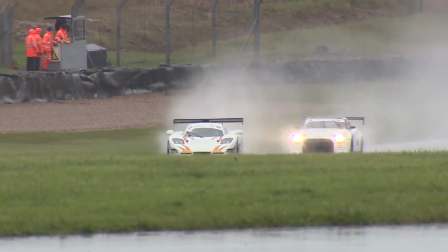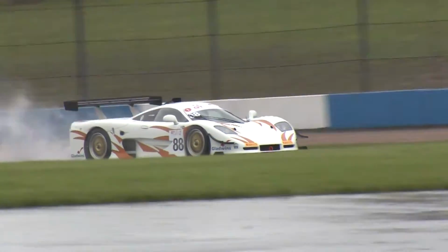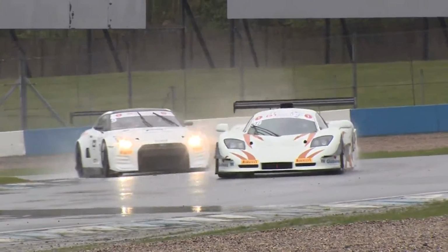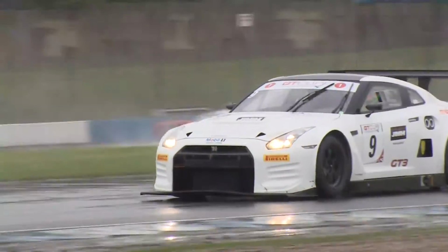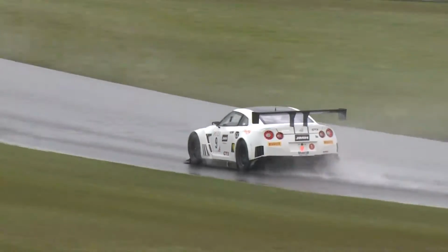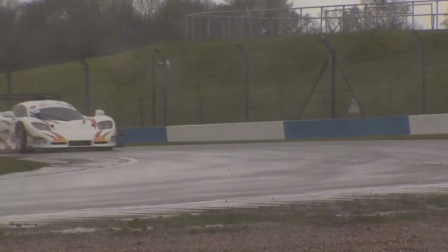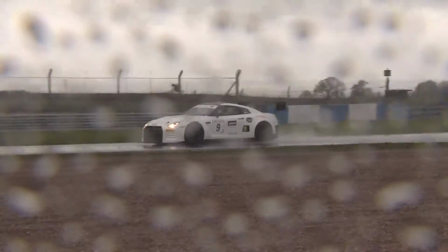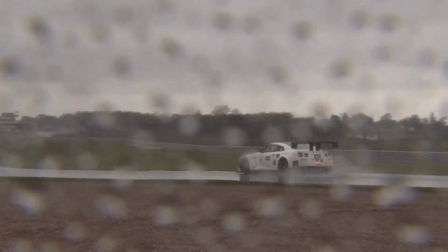You can still see the Group 3 Ginetta wheel spinning on the gear change. You can just imagine how treacherous it is for Martin Short at the head of the field. Short, vastly experienced GT, saloon and single-seater racer. Benji Hetherington, likewise, BRDC rising star. Very talented driver, but the power coming down from the Nissan as he changes the gear. And this is really far from ideal conditions to start the 2012 season.